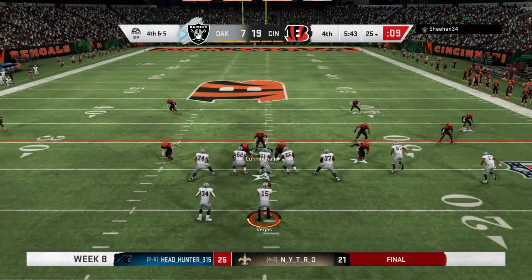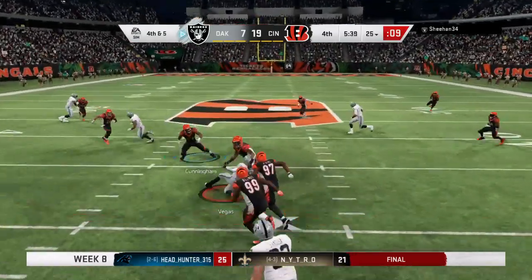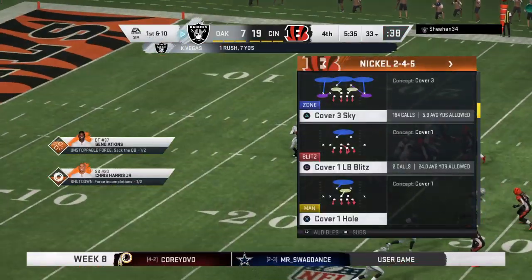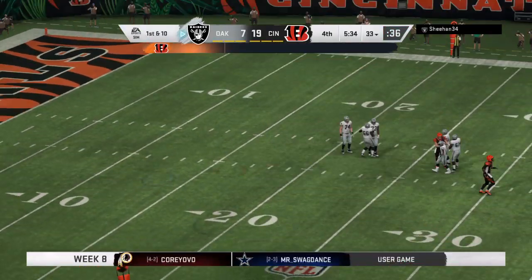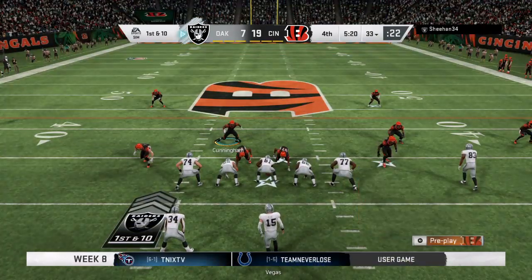As expected, they're going for it to keep the drive alive. And he slides to avoid the hit. The time to pull out the stops is now, and they convert there on 4th down. So they'll come up 1st and 10 now from the 33.